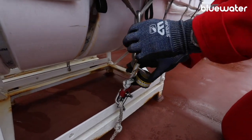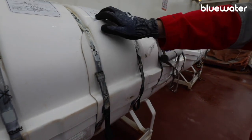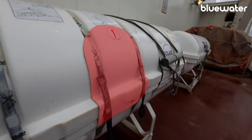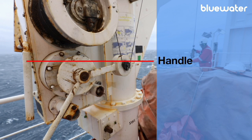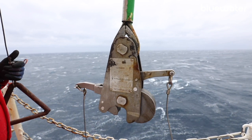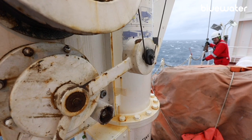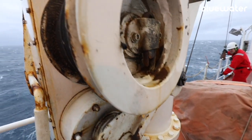If the davit is to be used, unlatch the retaining straps and remove this flap to reveal the attachment shackle. Using the handle provided, rotate the davit across and attach the hook to the attachment shackle. The hook is locked in place by moving both levers up. If required, the line can be slackened by releasing the brake.